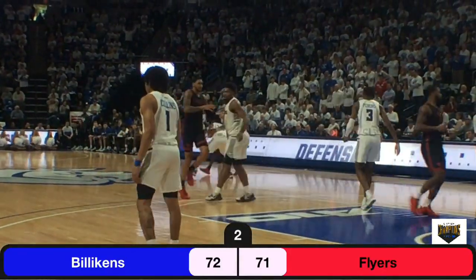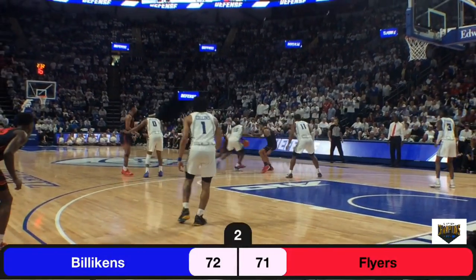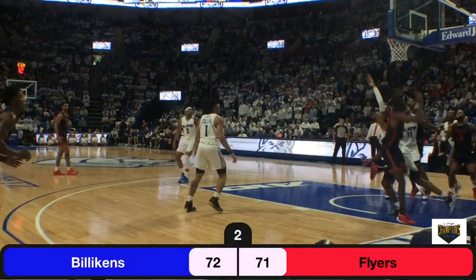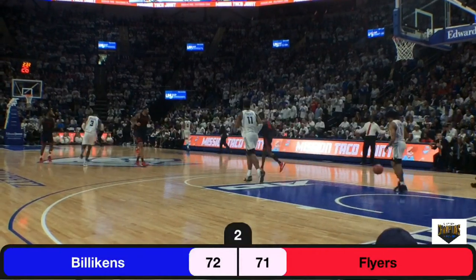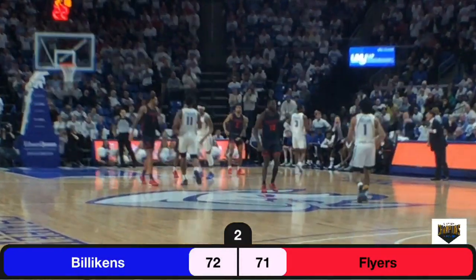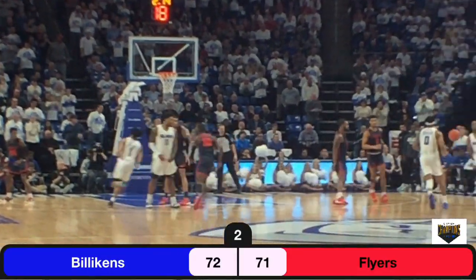Jacobs on Crutcher. The court is wide open. Crutcher took a shot. No good. French is on the rebound. He gets it to Collins. Billikens with a 1-point lead and the ball. We're down to 2 minutes. Overtime.